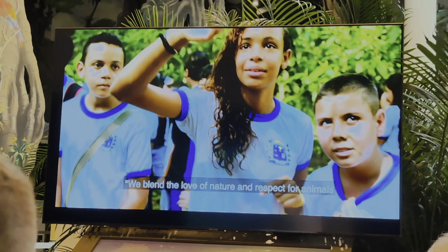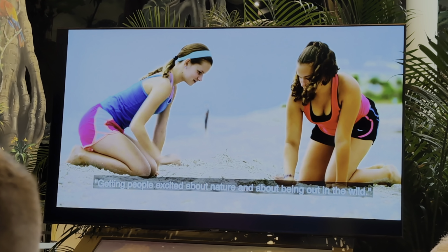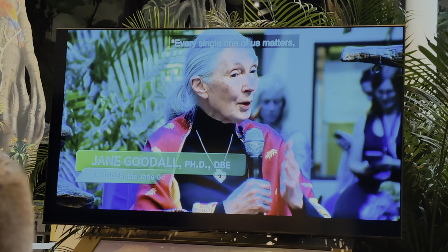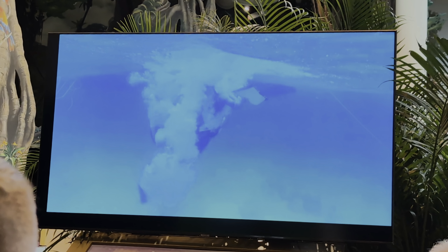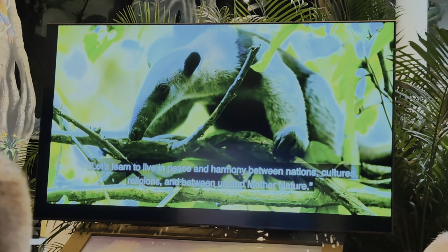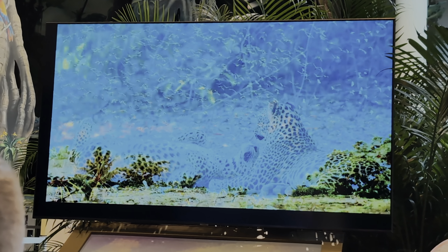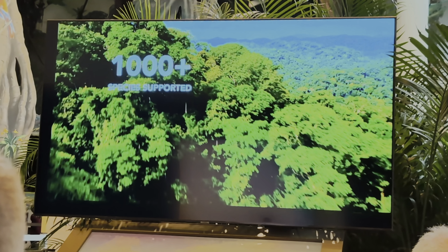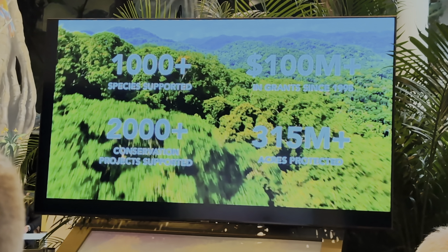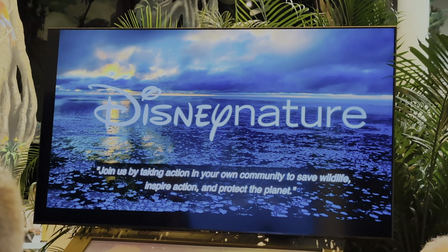We blend the love of nature and a respect for animals that Walt Disney always had himself with making dreams come true, getting people excited about nature and about being out in the wild. Every single one of us matters and has a role to play. Every single day we make a difference. Let's learn to live in peace and harmony between nations, cultures, religions, and between us and Mother Nature. At Disney, we're not just talking about helping the animals that share our planet, we're doing something about it. Join us by taking action in your own community to save wildlife, inspire action, and protect the planet.